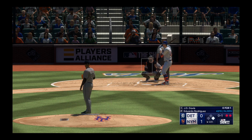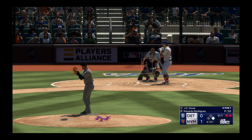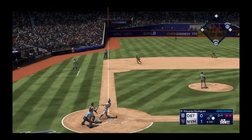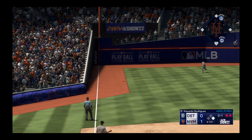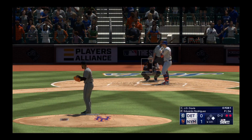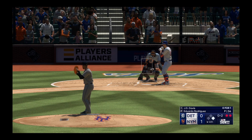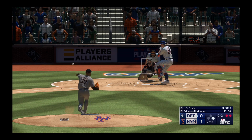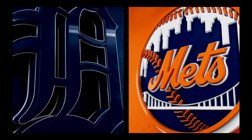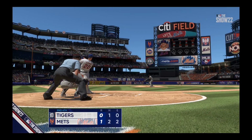Davis in the box with two gone and takes a look at a called strike. That one drilled to left field, and that is a foul ball. Escobar, the runner at first with two gone. Got him swinging. He chased the changeup. Good job at damage control right there.